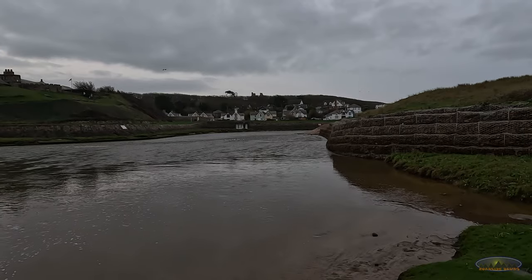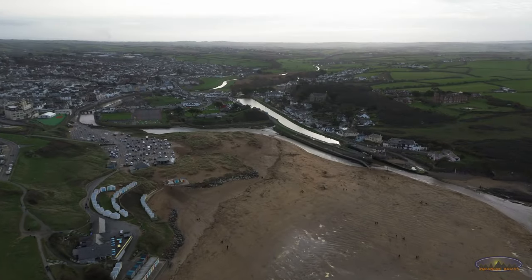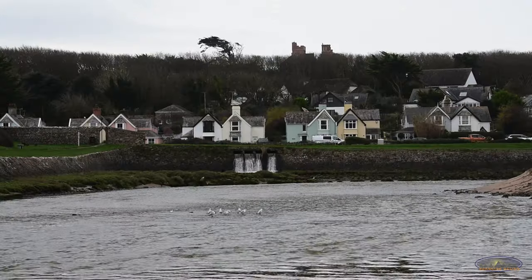The meandering course of the River Strat enhances the town's scenic beauty as it gracefully flows through and seamlessly joins the Bude Canal, before disappearing in the vast waters of the Atlantic Ocean.